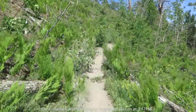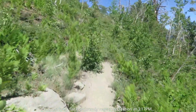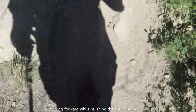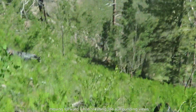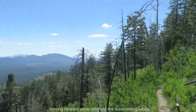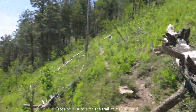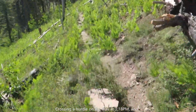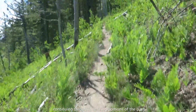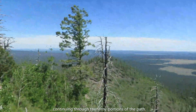So right now, there is a rare instance of greenery and a flat section of the trail that we're walking on right now. I'm going to go out and show you what the view is like. Just some beautiful mountains in the distance and the trail behind us. Alright, so keep going further and keep making steady progress through the ferns, enjoying the views.